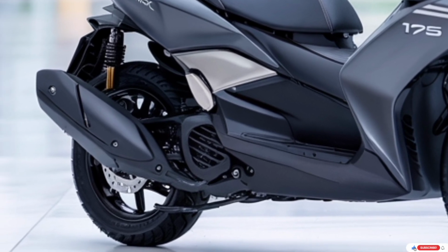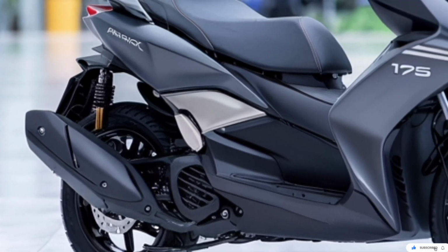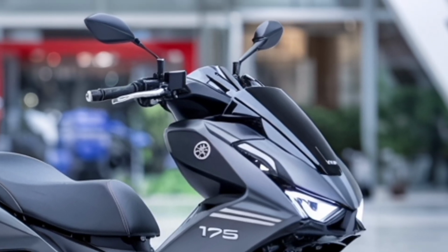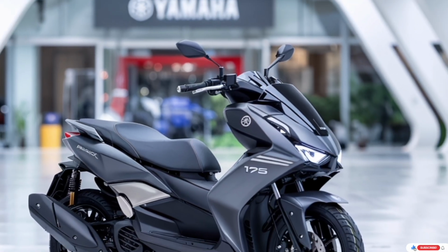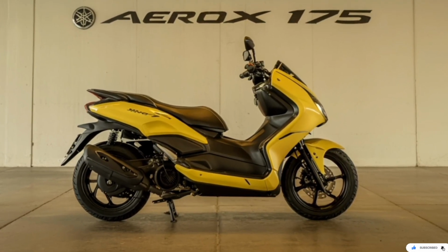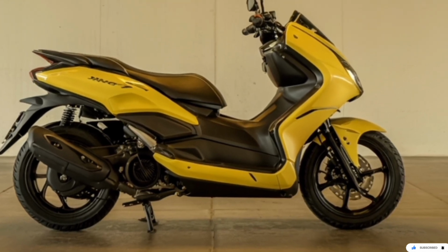Yamaha has also refined the CVT tuning this year. The throttle response is sharper, the transmission engages more cleanly, and the mid-range grunt is more usable for overtaking and urban sprints. Even with a pillion, the Aerox 175 doesn't feel bogged down. It maintains its sporty character even under load, and the cooling system does a solid job in keeping engine temperatures under control in dense traffic.